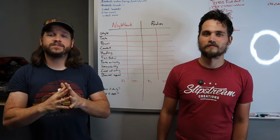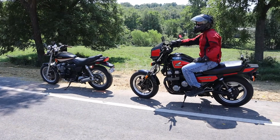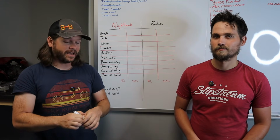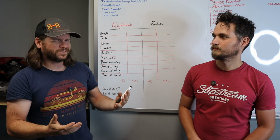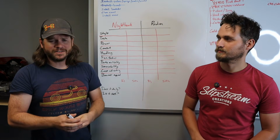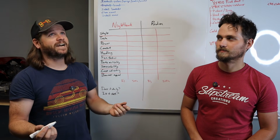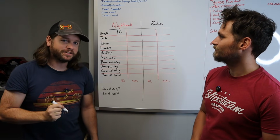Okay, first up on the list, style. This is the first thing you see when you come up to a bike for the Nighthawk. Style-wise, I don't know if it gets much cooler than that as far as peak 80s design. All of the colors they had available were just awesome, especially the 86 and that red, white, blue. 86 is the best. That was awesome. But that red and black is awesome. It's got the mini fairing on it and stuff. Honestly, I gotta go 10 out of 10. I know that's starting off strong, but I'm pretty confident in that number.